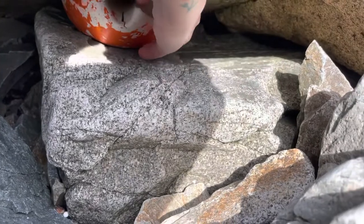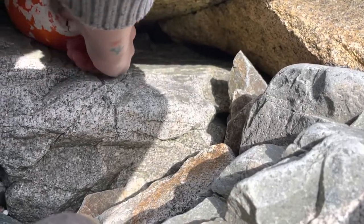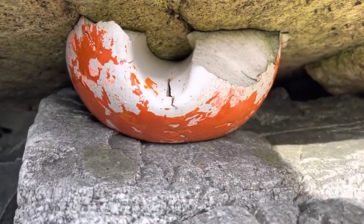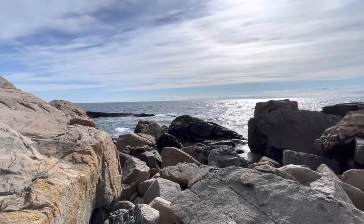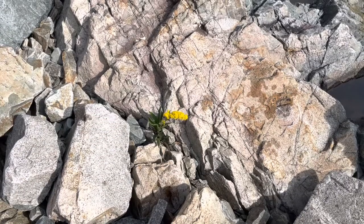Part of my interest in nature and just everything that's around me is noticing lots of little details that some might overlook, and so I found this buoy that was wedged in between these rocks, and I had to put my hands on it and try to get it out because that's what I felt like I had to do. It was very wedged in there though and was not coming out.